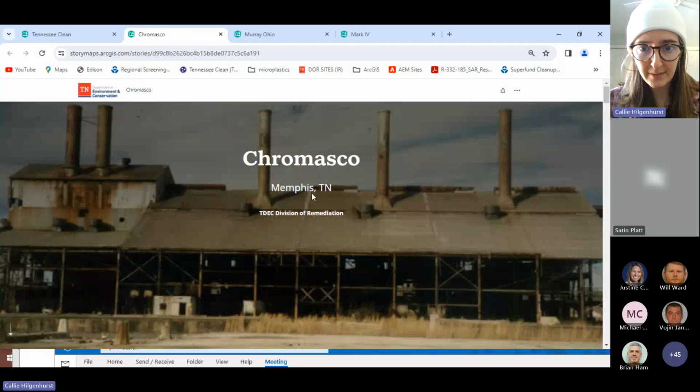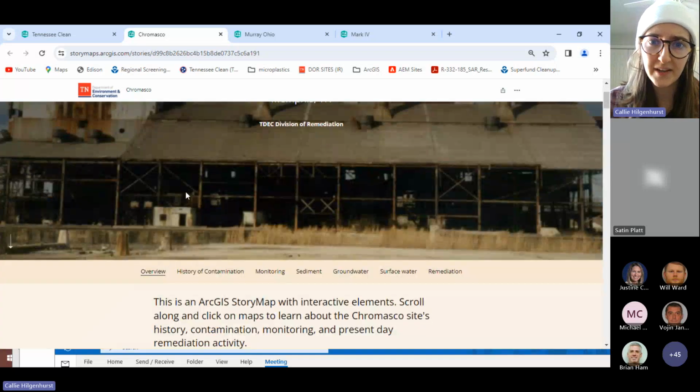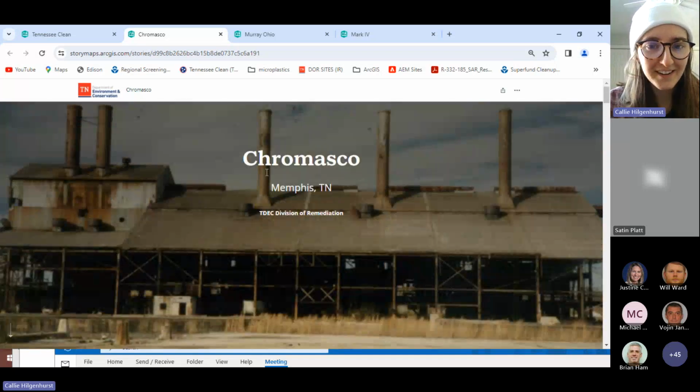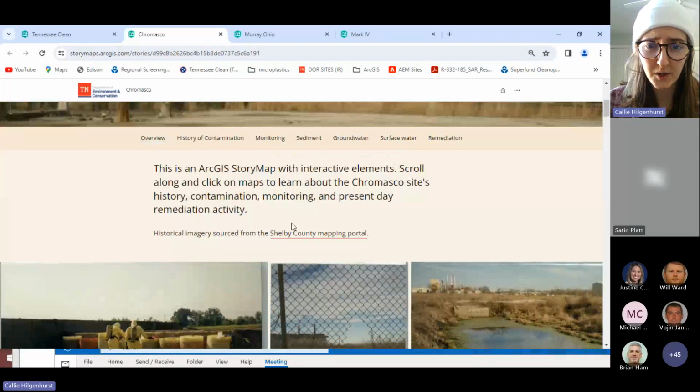And so this is one of those examples, for a site called Chromasco, which was a chromium smelting operation that I think closed in maybe the 80s, but it's been a long-standing site with TDEC because it's so creepy and a little bit nasty, and there's a lot of historical contamination. And so here's the story map for that.